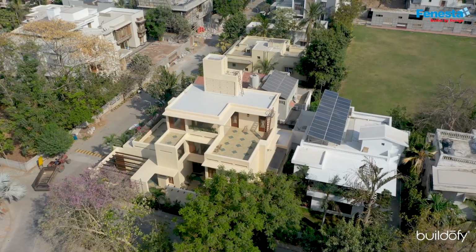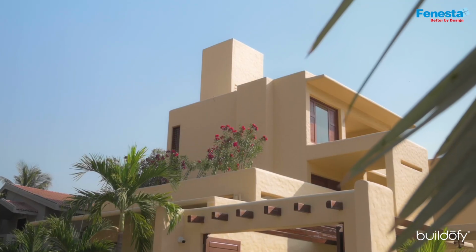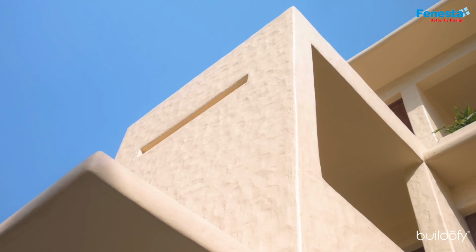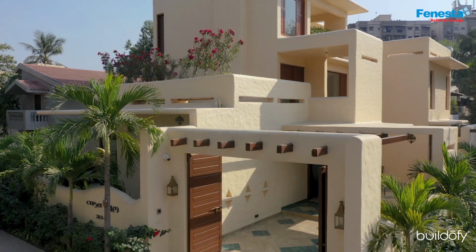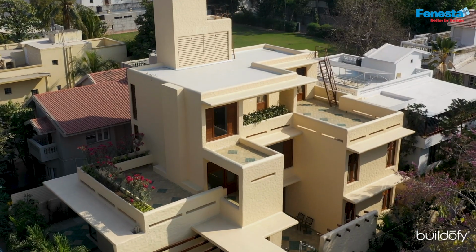It was a simple composition of cubes of different dimensions, which were separated by voids. These volumes have created multiple spaces for us, which were used for leisure as well as functionality of the entire home.